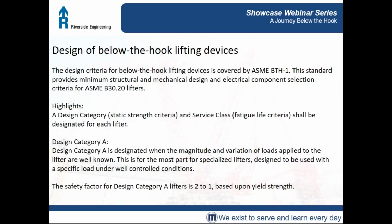There's design category A. Design category A is designated when the magnitude and variation of loads applied to the lifter are well known. This is for the most part for specialized lifters designed to be used with a specific load under well-controlled conditions. The safety factor for design category A is 2:1 based upon yield strength of the material. Safety factor is also called design factor.